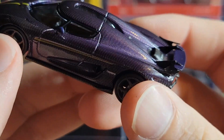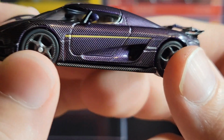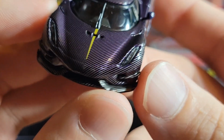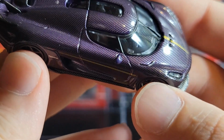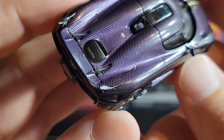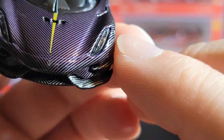But yeah, the purple carbon fiber printing actually looks really good on this. It goes around all the curves and edges quite nicely. It's all printed with a clear coat over it, so it's not ugly decal work or anything. It looks very good. So, on the front end right here, you have these real long, skinny headlights.